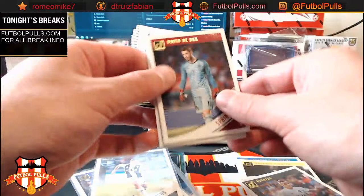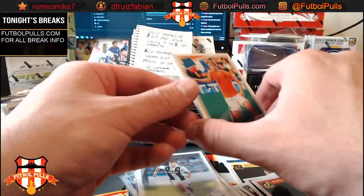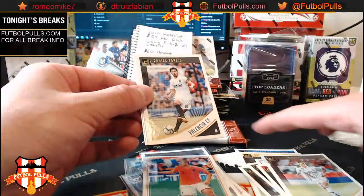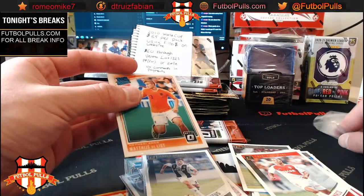David De Gea, John Stones, Goncalo Guedes, you have another rated rookie. Matias De Ligt, Optic. Oh, you got some good packs. Toni Kroos, who's been playing very well. Parejo, Manuel Neuer, and Yuri Tielemans. Wow. So far, these two packs have been pretty good.